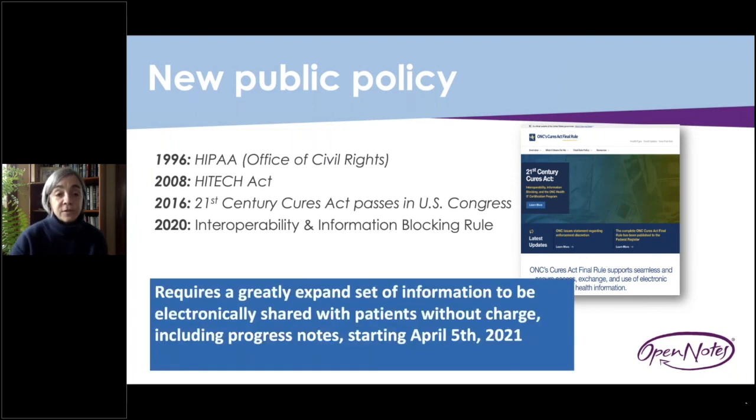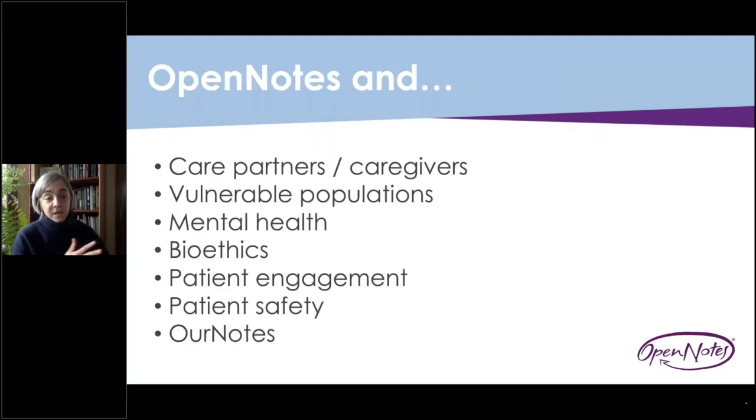So fast forward 4 years, and we get to the interoperability and information blocking rule. This rule is essentially the implementation of that portion of the 21st Century Cures Act. It requires a greatly expanded set of information to be electronically shared with patients. This includes 8 different kinds of notes, including progress notes. It was set to be implemented in the fall, but was pushed back because of the COVID pandemic to April 5th of 2021. Lots of progress from an early pilot with 100 primary care clinicians in 2010 to 2021, where we will see that all organizations will have to share notes with patients.